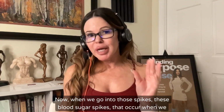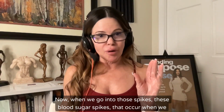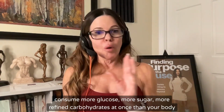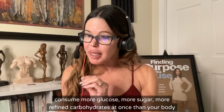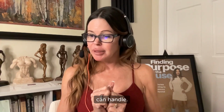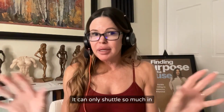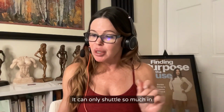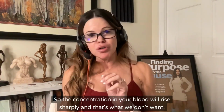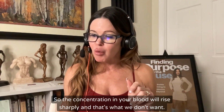Now, when we go into those blood sugar spikes, they occur when we consume more glucose, more sugar, more refined carbohydrates at once than your body can handle. And your body can only handle so much. It can only shuttle so much into the cells, into the muscles. So the concentration in your blood will rise sharply, and that's what we don't want.